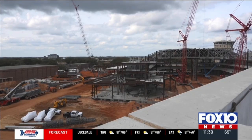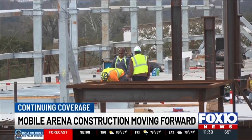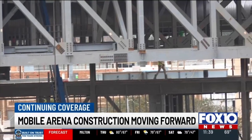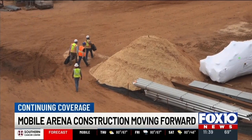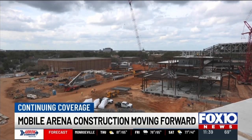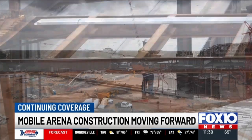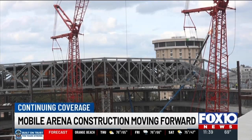Well, on this Thursday, the Mobile Arena construction is moving along as planned, and it looks like a lot has been accomplished in recent weeks. Take a look. Construction crews installed red brick along the exterior this week, and the arena is being built on the old Civic Center site in downtown Mobile. City leaders say construction is on schedule for a Mardi Gras 2027 opening, and that's a hard deadline, by the way. According to Visit Mobile, Mardi Gras generates about $300 million for our local economy.